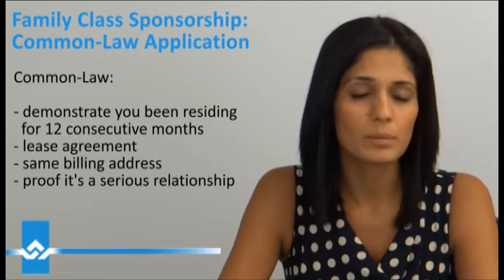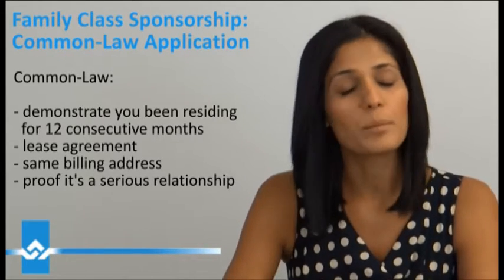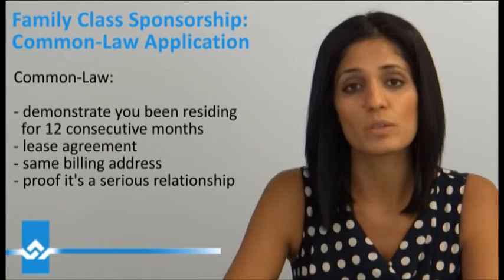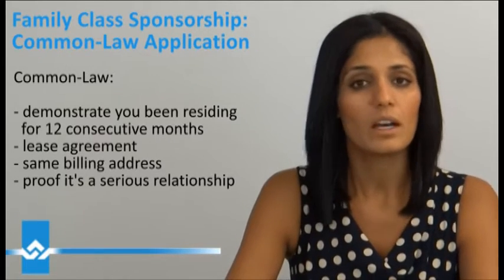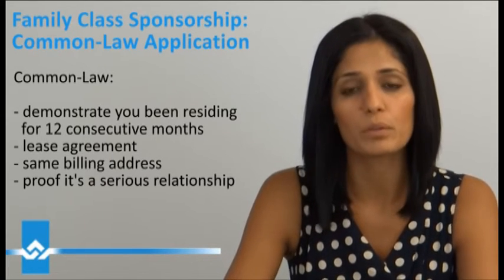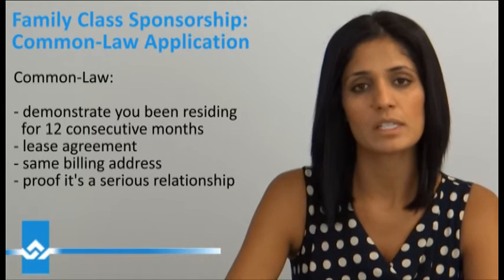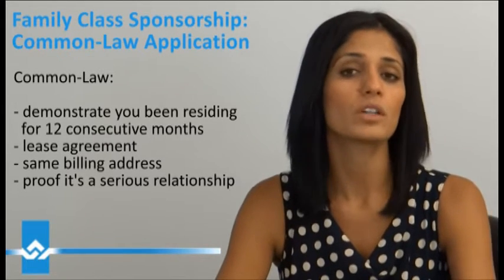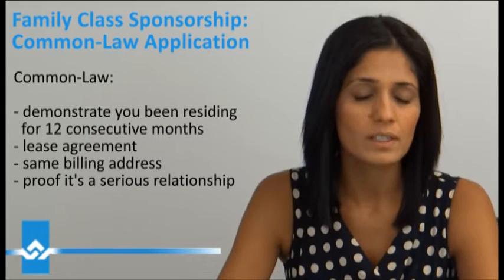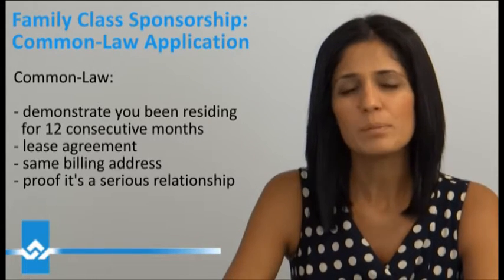You can do this by lease agreements. You can do this by documents that are being sent to the same address. Sometimes, for example, a Rogers bill, a cell phone bill, it may or may not have both of your names on that bill. However, you can demonstrate that you reside together by having those documents be mailed to the same address.